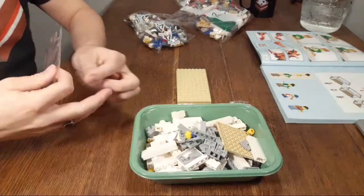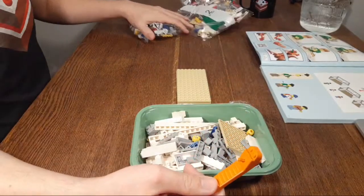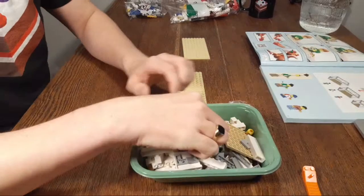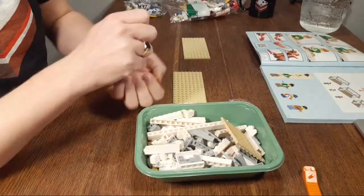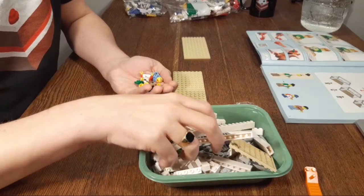Voila. There we go. Ooh, and the very rare brick separator right here. Very nice. Very nice indeed. And I see that, of course, we need to put the small minifigures together first. It is the standard way to do it.